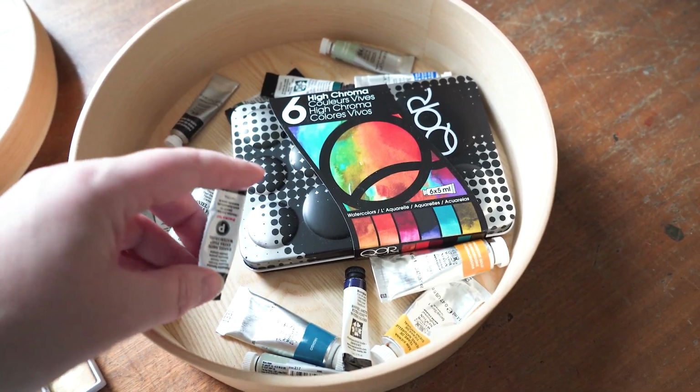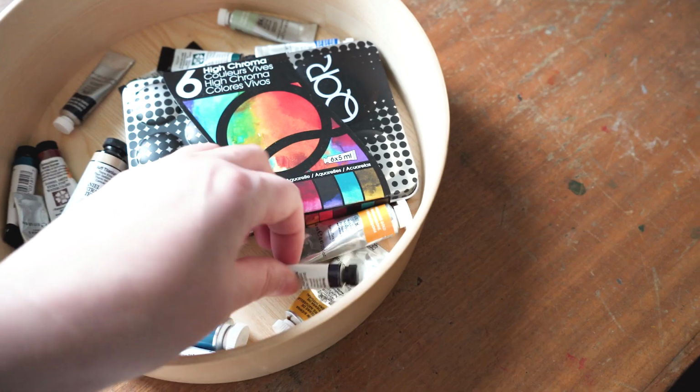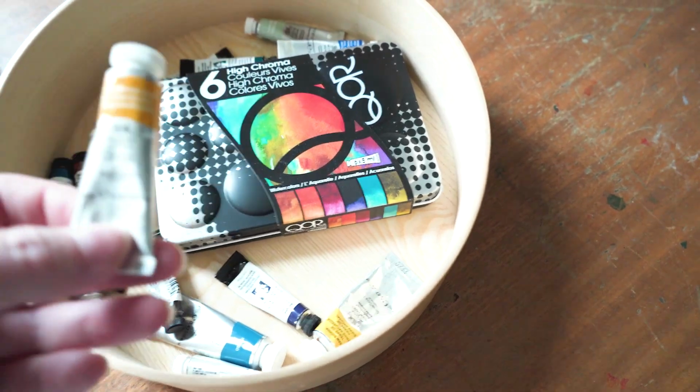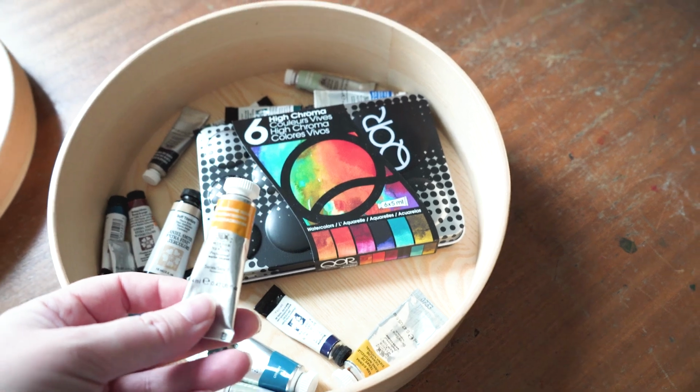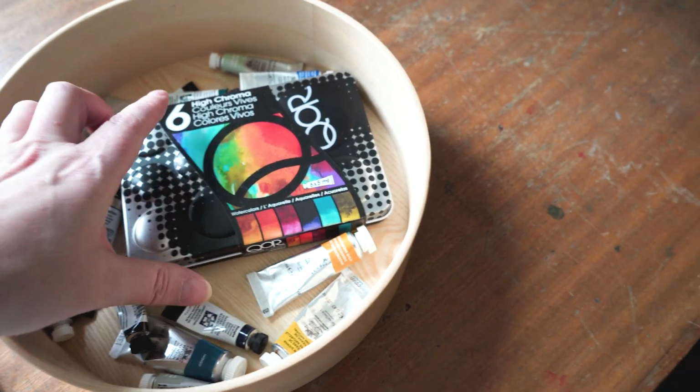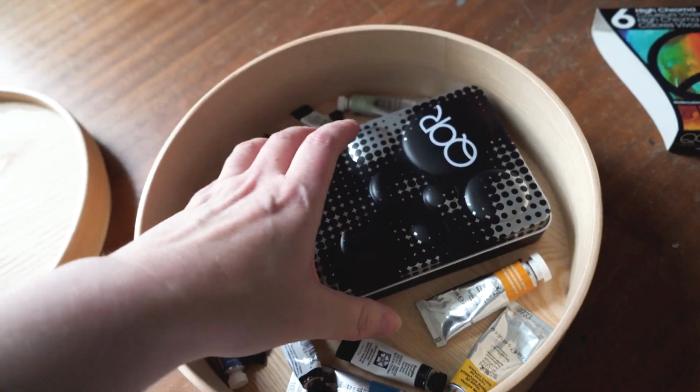So most of these I've already squeezed out into little palettes, and this is what's left over, and I store them in here until I need to use them again. And if it's a colour I really like and use a lot, I've been buying bigger tubes of it so I can spread it around more. And then these I got recently.